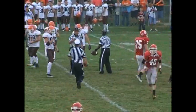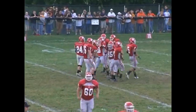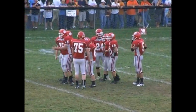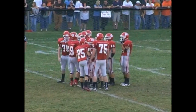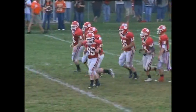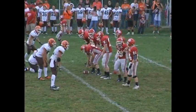Quarterbacking the Tomcats, number 19, Justin Jewell. The rest of the offense, you got number 4, Connor Stanley. Number 5, Austin Keith. 19, Justin Jewell. 20, Storm Rushing. Number 24, Jacob Hooper. 25, Wyatt Deek. You've got number 40, Cyrus Jones. 55, Cody Bragg. 56, J.D. Chesser. And we'll grab the next few after the play.